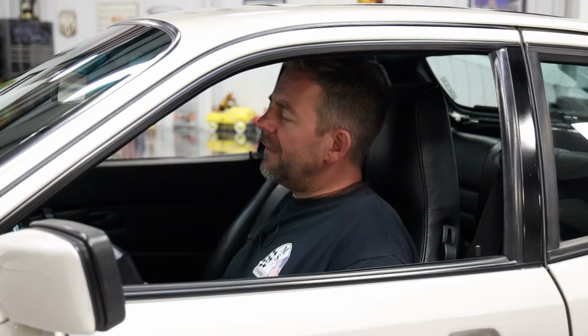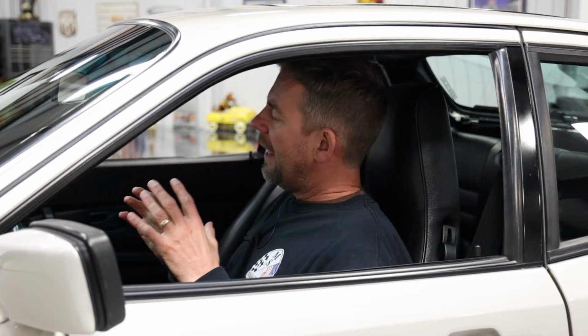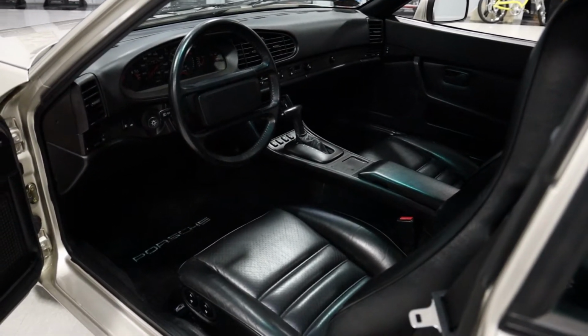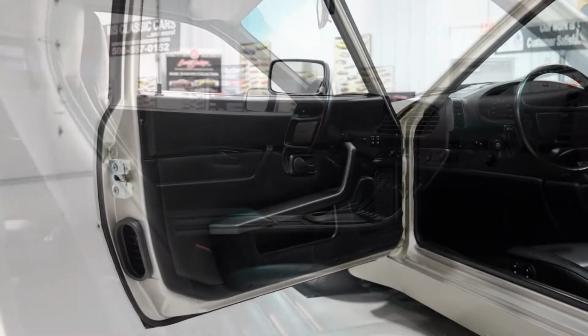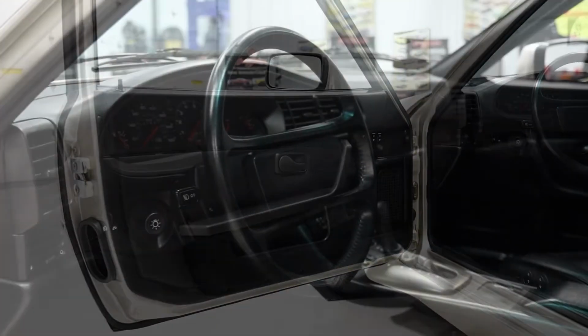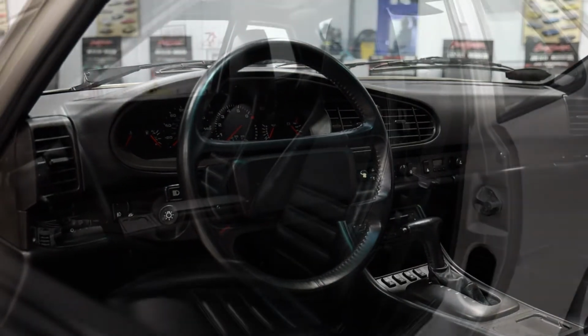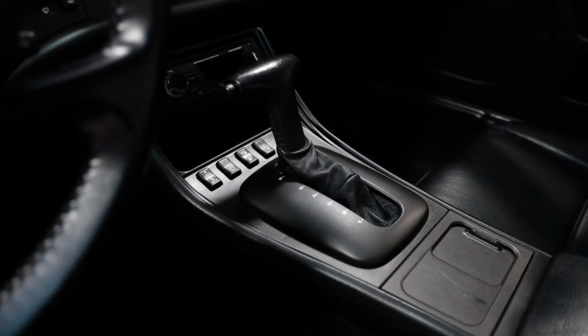Now that we've done the exterior presentation on the vehicle, I'd like to talk a little bit about the interior. The interior of this car is truly like sitting in a car that has 5,000 miles. It is absolutely flawless. We have had some really low mileage Porsche 944s over the years. As I mentioned earlier, sitting inside this car is like truly sitting inside of a new vehicle. The sunroof area and the headliner are in perfect condition. The sun visors are nice and tight. They're in perfect condition. The rear view mirror is beautiful. The dash is absolutely flawless.